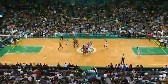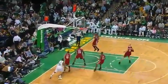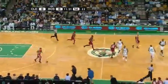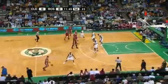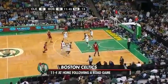Looks like he's happy to be home, though, that's for sure. Dancing around out there and getting the crowd into the game here early. Ilgauskas never exactly looks like he just came from the beach, but he's pretty pale out there to begin this game. Pierce misses a jumper. Wallace gets his first rebound, and we are underway, and Delonte West has his first touch as a member of the Cavaliers against his old team, the Boston Celtics.